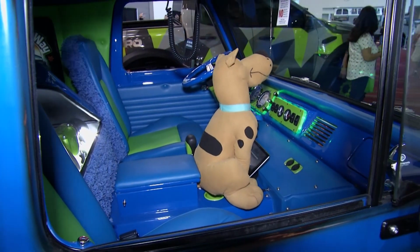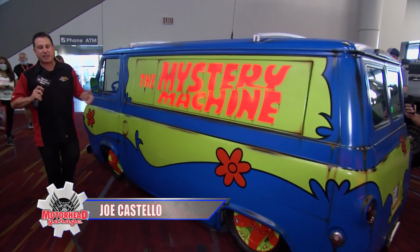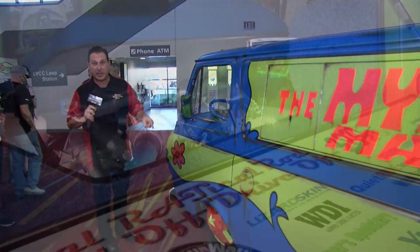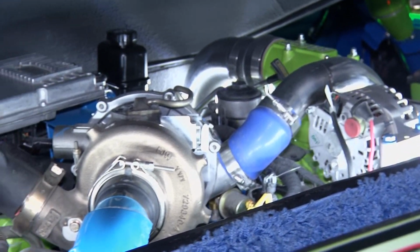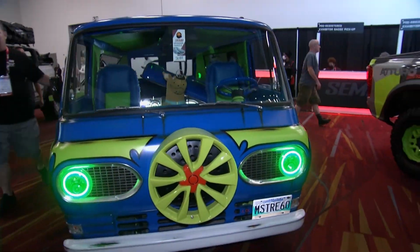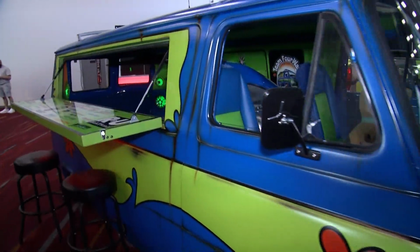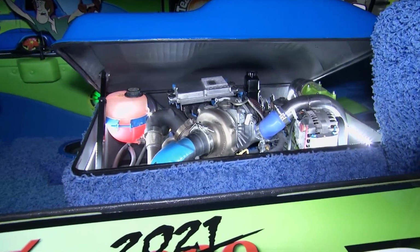The Mystery Machine is here at SEMA. I grew up with this car. Scooby-Doo, Shaggy, Fred, Velma, Daphne, they're all solving mysteries. But the mystery is, what powers this bad boy? Check out this machine. They've gone over the top, the International Radical Rod Build-Off crew, and they have made the Mystery Machine and Scooby-Doo come to life. Inside, it's got a Power Stroke diesel, solving mysteries, having fun. What were they really doing in here anyway?